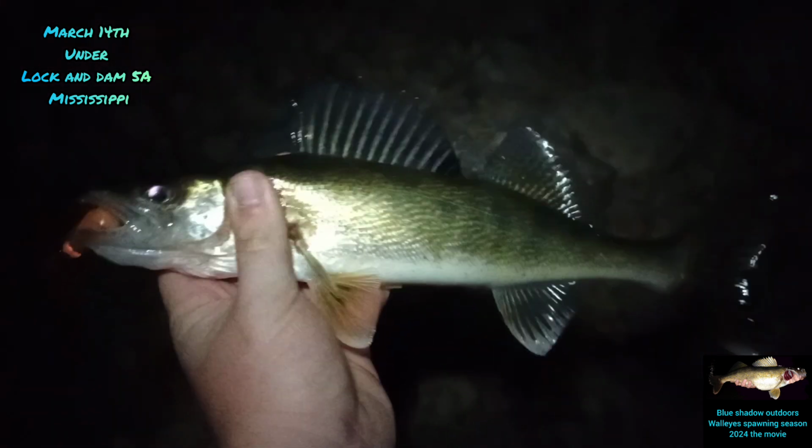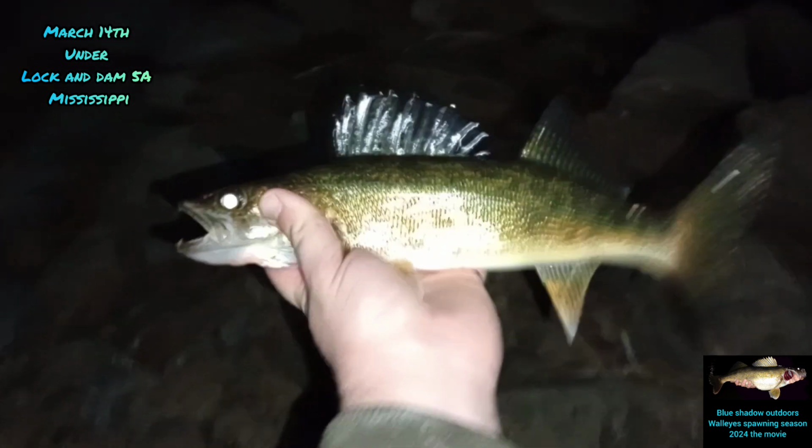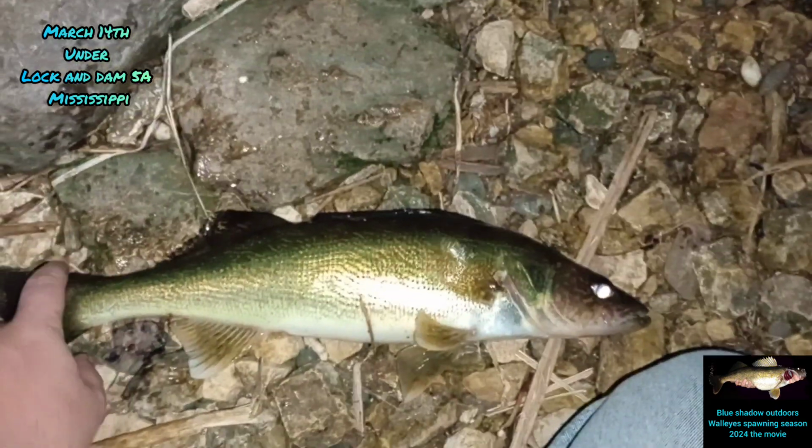So there we go, another walleye. There's a twisty tail. I'm just using a normal big giant twisty tail. I don't know if that guy will make it, but we'll measure him. Just a smidge right under 15. This guy goes back. Another one right under 15. There's our food. There's one for the pan.